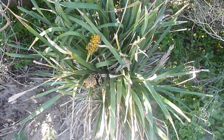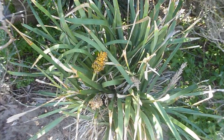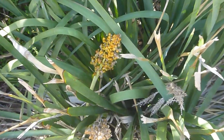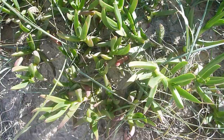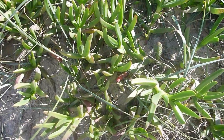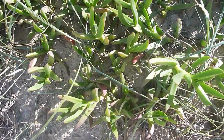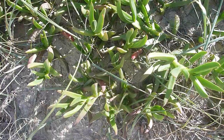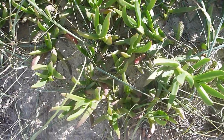Lamandra longifolia, with the seeds that it produces. This one's a species called pigface. It produces an edible fruit, typically towards the end of summer, February or so. Tastes a little bit like a salty strawberry. Not bad actually.